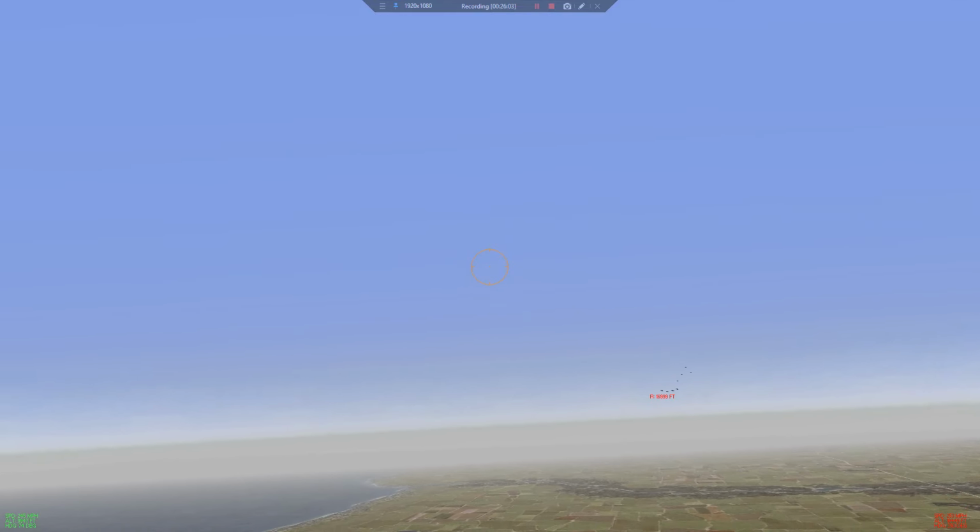It looks like these are twin engine. Okay, they are Messerschmitt 110s, definitely. Let's focus on this. This is a lone aircraft. He is out of the formation, so he made a mistake, and let's punish him. How did he get so fast? I have to fly into his circle just to close the distance.